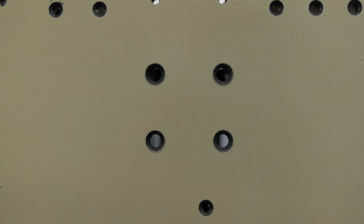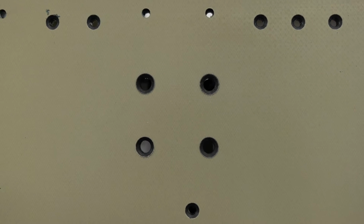And then when you're drilling, you expand the hole, but for countersinking you've got to iteratively go down to make sure you don't go too deep. If you go too deep, you have to scrap the part and start all over again. It's a very time-consuming, skilled process.